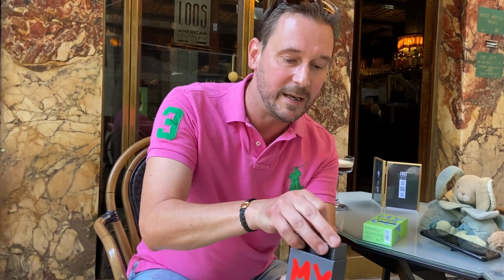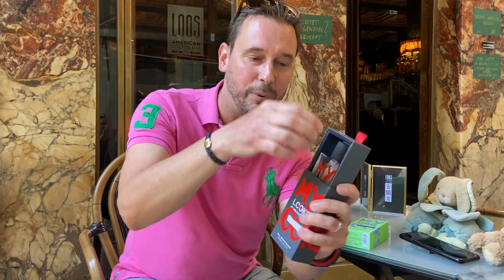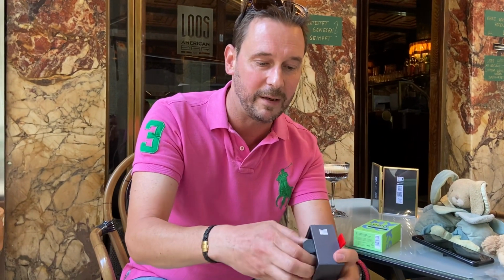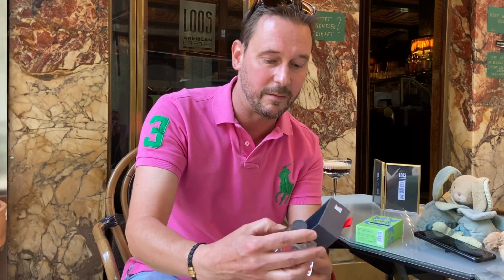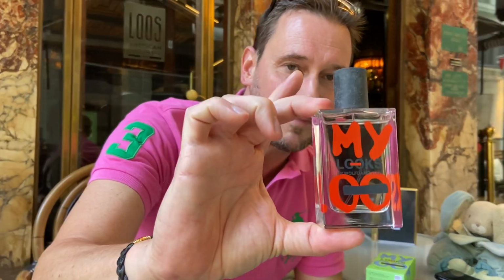First of all, I really like the presentation. It comes out like this. You have this little tab, you can pull it, and then the bottle itself looks like that. And there's much more than meets the eye in regards to the packaging and presentation.